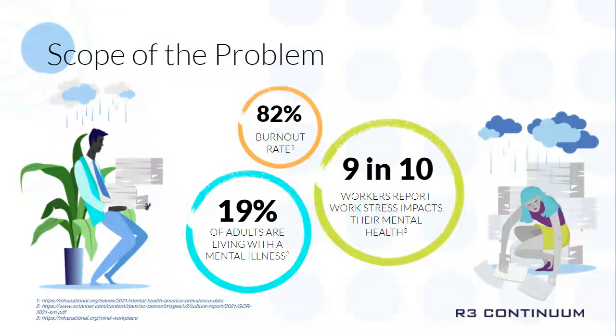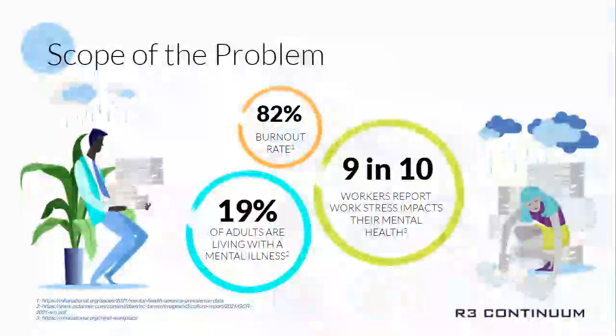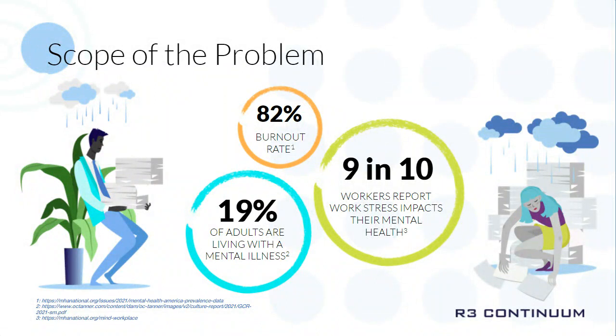Over 80% are perhaps crossing that burnout threshold, feeling burned out. And 9 in 10 workers report that workplace stress impacts their mental health. None of this is probably news to anyone here on this presentation today, but it's just a bit of a jumping off point for what Sarah and I are going to talk about.